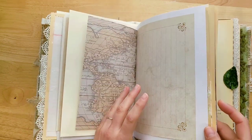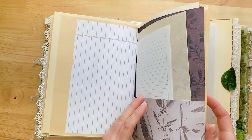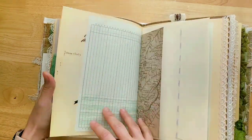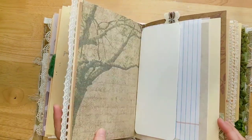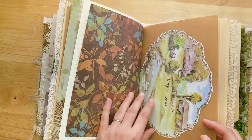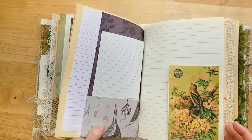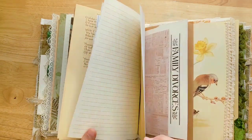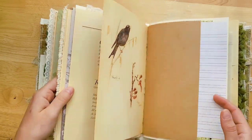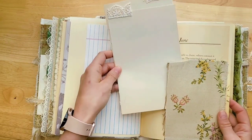But there are so many gorgeous papers, and there is embellishing, but I feel like her embellishing accents the papers and is a resource for you, the journal user. Even though her journals are absolutely giant compared to most of the ones that we see here on this channel and on other channels, they are really made for being used. I don't really feel like you'd feel bad using these journals because she has you in mind.